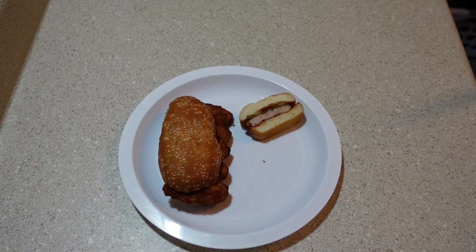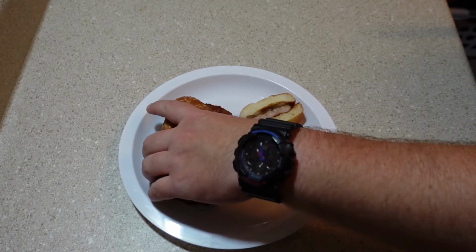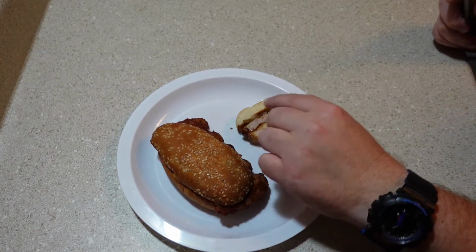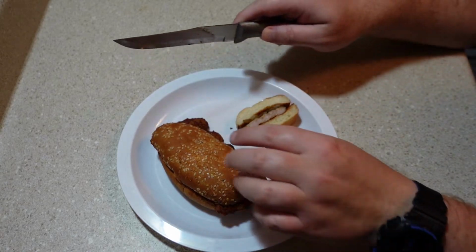So this is the first Members Mark barbecue rib sandwich that I cooked. And it's still fairly warm. The bun is not quite as soft as on the McRib, but it's not as hard as the Fast Bites.